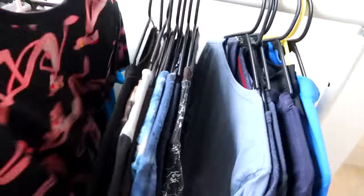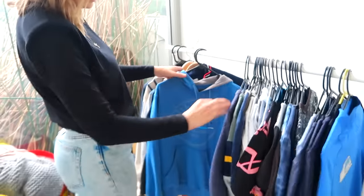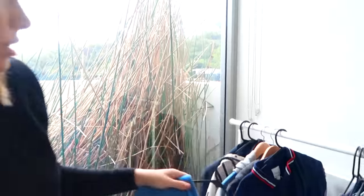Because look, I remember this one. And look, guys, it's still like new. Prez wore them a lot, but it's just because he grew so fast. He just did not fit them. This one he wore to death. I love that one. Oh, I really did wear that one to death.